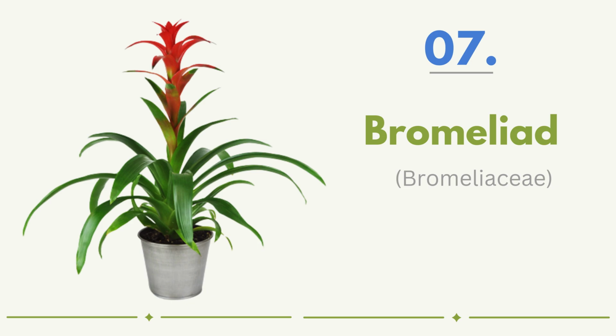Alright, let's talk about bromeliads. If you want a plant that straight up looks like it came from a tropical paradise, this is it. That bold, colorful bloom. Yeah, that's what makes this plant stand out from the crowd. This one's super easy to care for. Bright, indirect light. Perfect. Water?